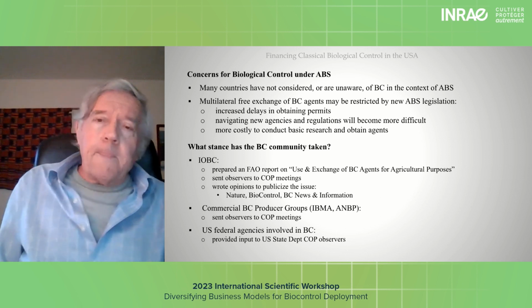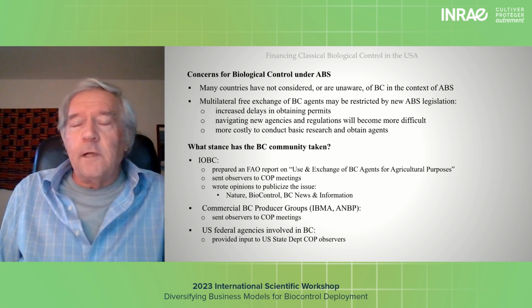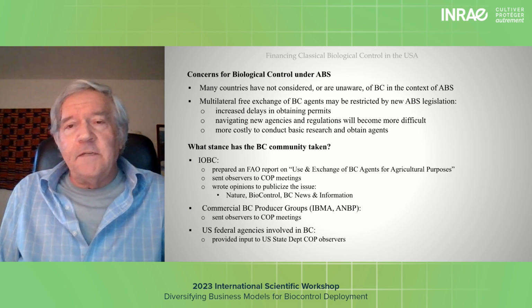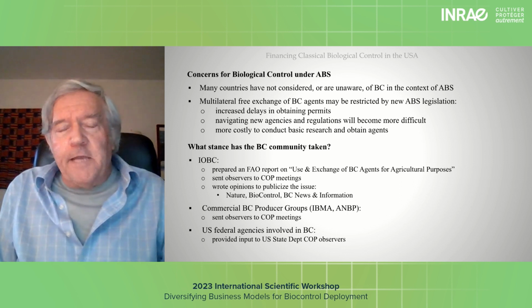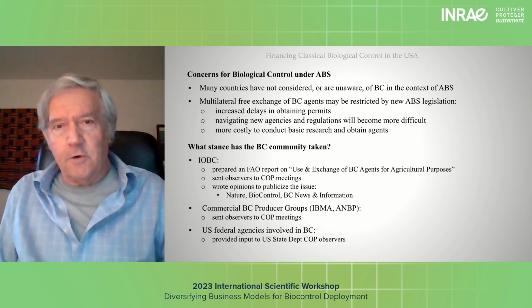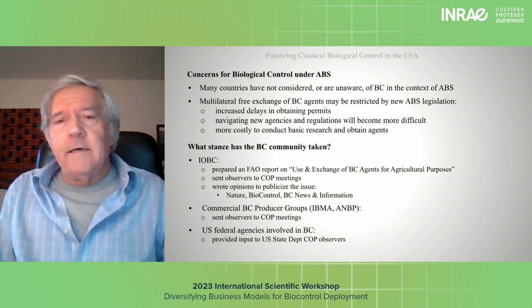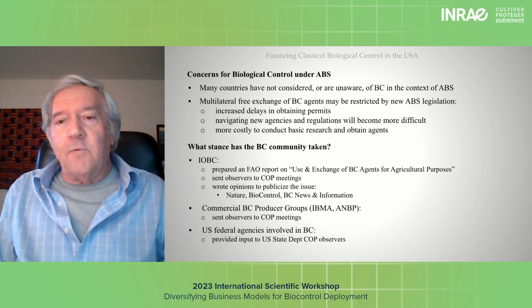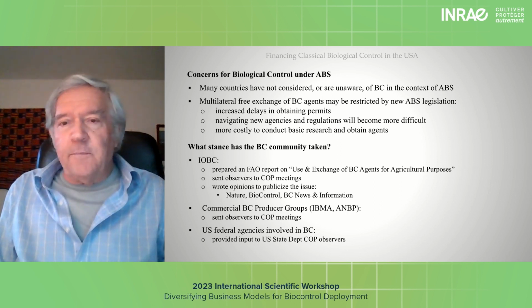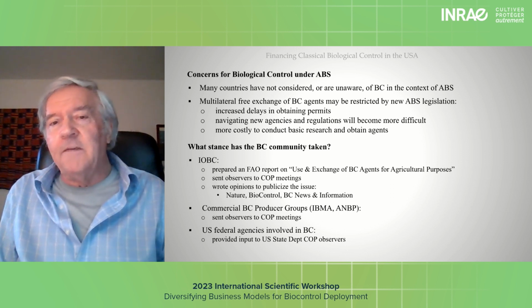Biocontrol is under the Nagoya Protocol. Many practitioners are concerned that this will end up limiting access to potential biocontrol agents in different countries. To help moderate this risk, IOBC, the International Organization for Biocontrol, has taken a very active role in helping to promote the use of biocontrol and make intergovernmental organizations aware of the importance of the use and exchange of biocontrol agents. They send observers to meetings, and they write opinions that have been published in scientific journals.